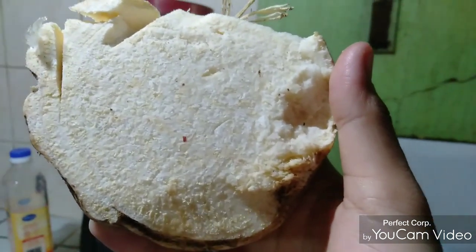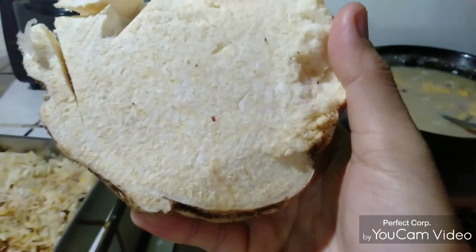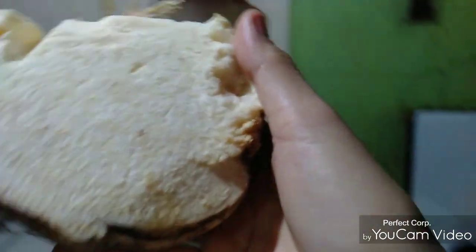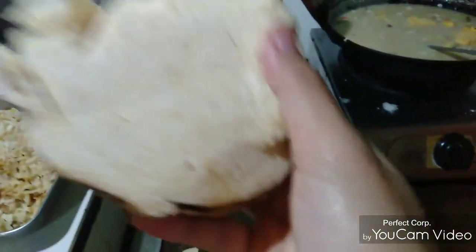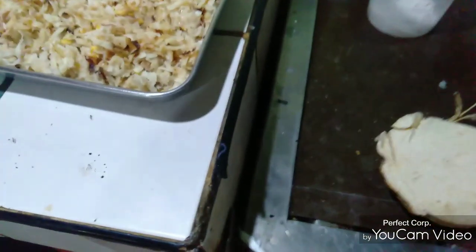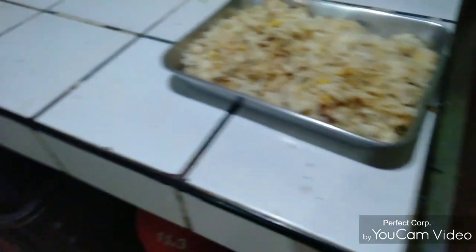So we already sliced it, and this is how its texture looks inside. Since it's not young anymore, because it's supposed to be harvested much younger, like below 9 months, like 7 to 9 months old. But since it has matured a lot, its flesh has become a bit harder, and it is blunt, so it's very useless. We can't use it for cooking anymore, so I'd better throw it. My mom said it can't be used anymore because it's too hard. It has matured so much.